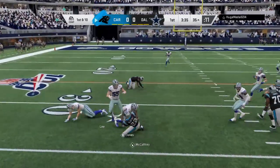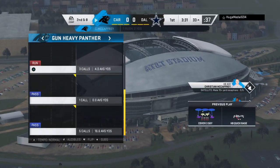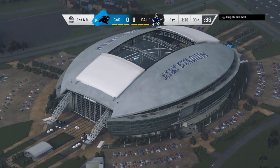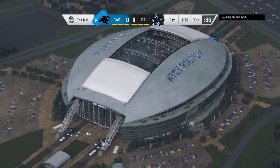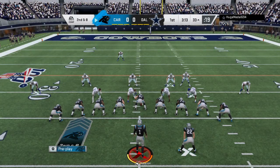First carry of the game for Christian McCaffrey. 2 yards on the pickup there. It'll be 2nd and 8. Speaking of McCaffrey, boy, he was used a lot in Week 1, Charles. 128 yards on the ground. He also had 10 catches for 81 more yards. That's 209 all-purpose yards. I mean, he's unbelievable.